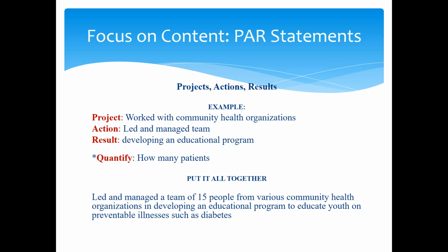When it comes to building a bullet point, you can break down each point into these three sections. Our project is exactly what we were accomplishing. Maybe it's the subject we were impacting, if it was a group of people, or it was a collaboration, such as worked with community health organizations. The action is exactly the transferable skill we're trying to communicate. So this could be led and managed, could be assessed, analyzed, developed. There are so many different skills that we can hone in on, and the action is where we start. So even though we call it a PAR statement, we actually are going in alphabetical order. We go action, project, and then finally end with our result, which tells us not just what we did, but what came of what we had set up.